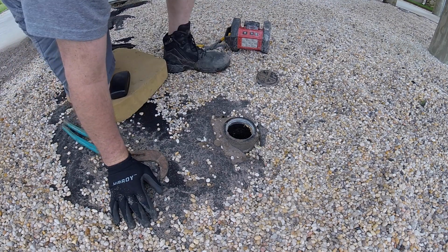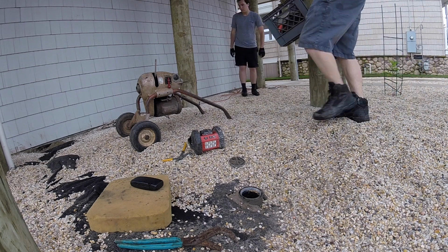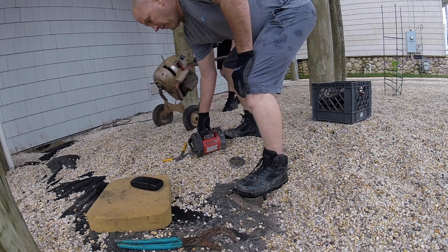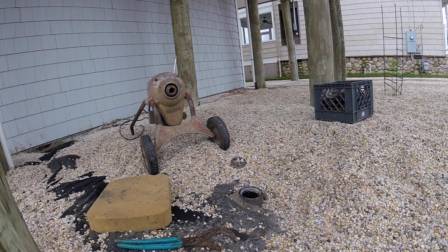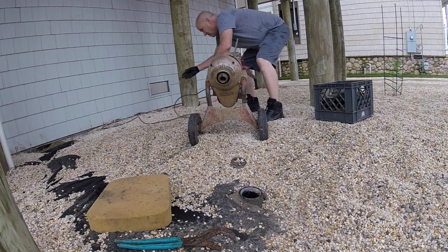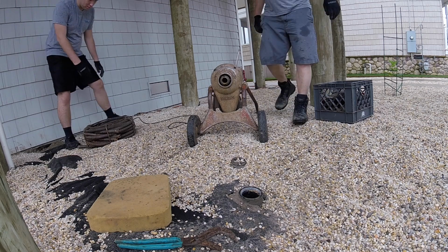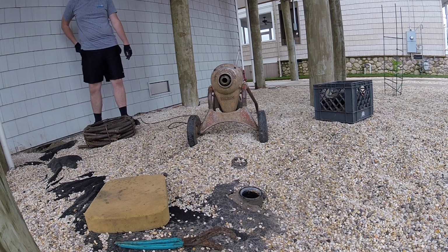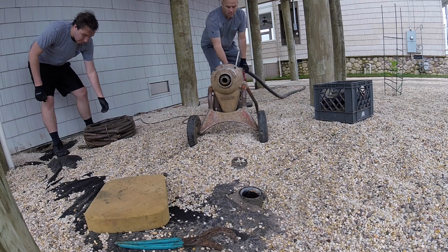Still full. She's holding water. Let's get the machine out. Oh, the head's off. Yep.